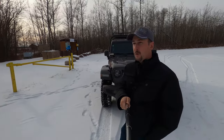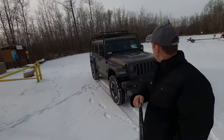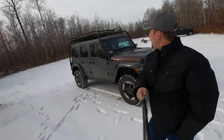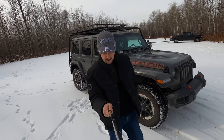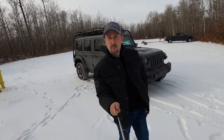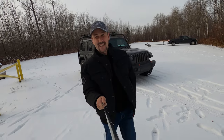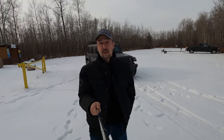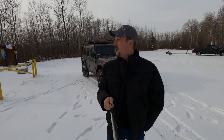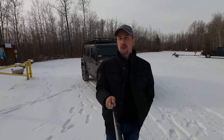So we're out on a little road trip here with our trusty Swindle, and we decided to come and check out a spot between Whitecourt and Grande Prairie. It's a fair-sized lake, and by the looks of it, it would be very popular in the summertime because there's a lot of spots here for camping, and it's called Sturgeon Lake.